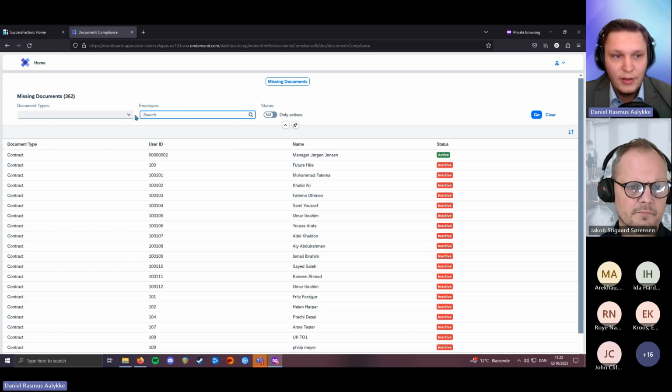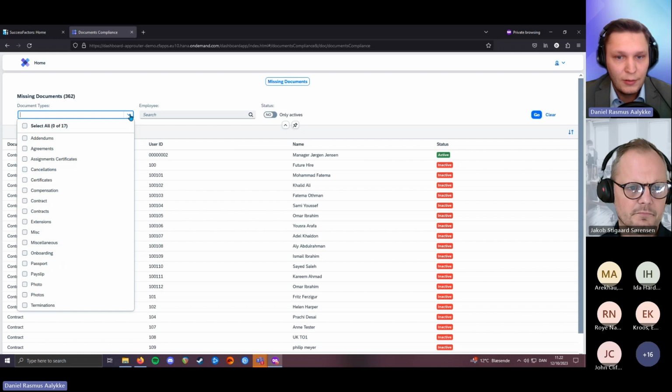We can, of course, search for employees. If we have multiple things we're looking for, we can select what document types we are actually looking for in here.